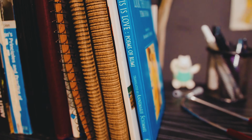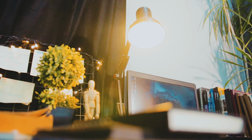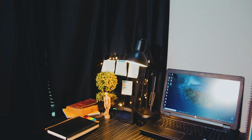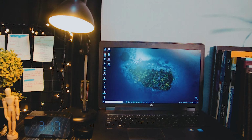Then I have a lot of books stacked in a row which I use here and there. Next I have a lamp which I use in late night study sessions or when I am editing and want to have a dark mood or a moody vibe kind of thing. You know what I mean. I got it from a local shop in Lahore for 3,000 rupees or $20.